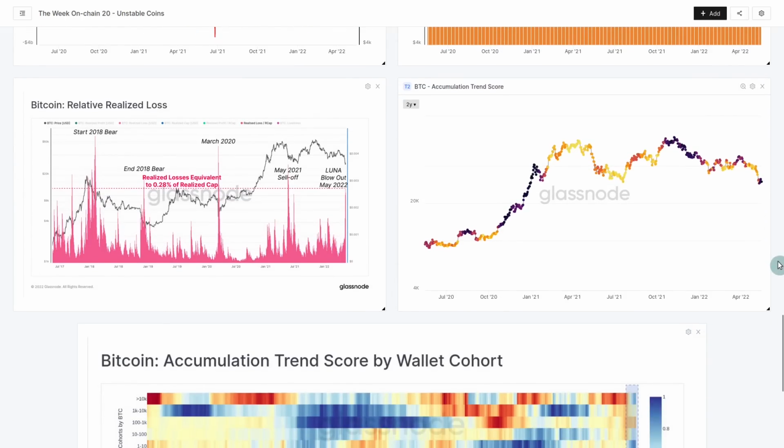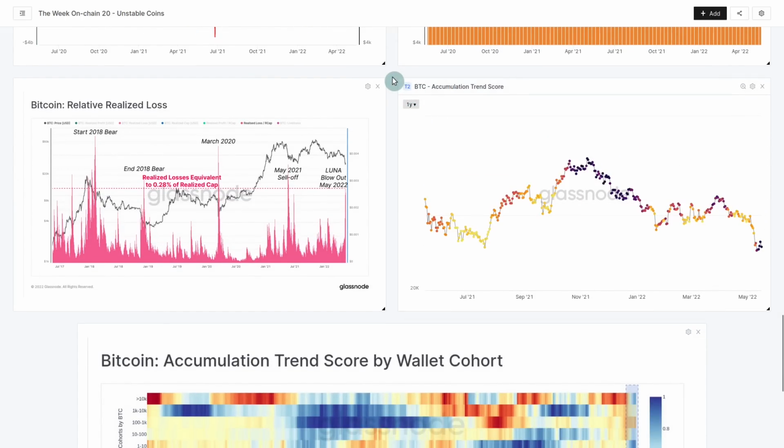Now, to really close on that note, I'm going to zoom in on the accumulation score on a 1 year basis here. What I want to highlight is that we've seen this period of intermixed accumulation. We saw a lot of accumulation at the start of this bearish trend. We then saw over the last couple of weeks that a lot of those coins got redistributed. So people who bought up here generally resold down here and redistributed their coins.